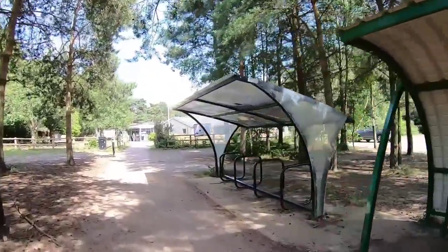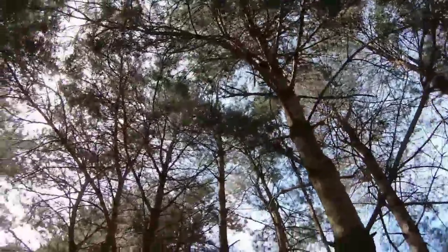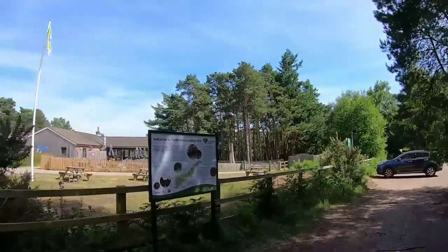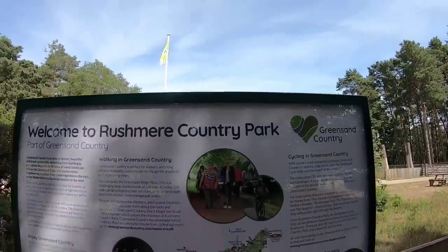the map there, Nina. Okay, look at the pine trees, Nina. Spend the time and look. Look, all pine trees. Look at this now, please. Welcome to Rushmere Country Park, Nina.